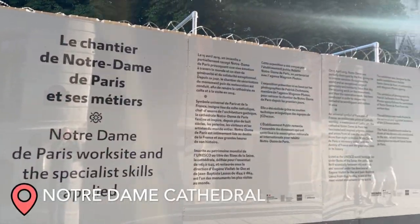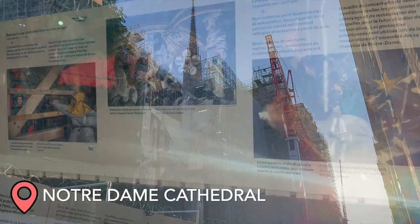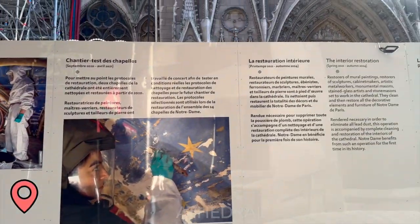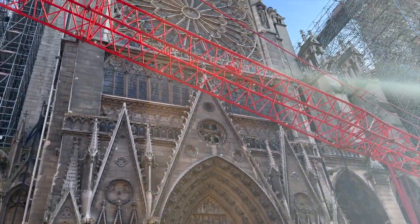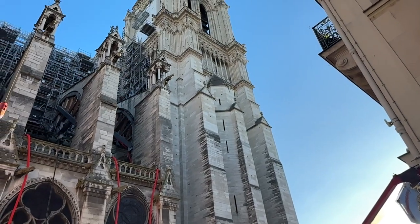Since the fire, Notre Dame Church is still closed, but it's still in a unique place, and it's nice to visit and see what's going on since they started rebuilding the church.